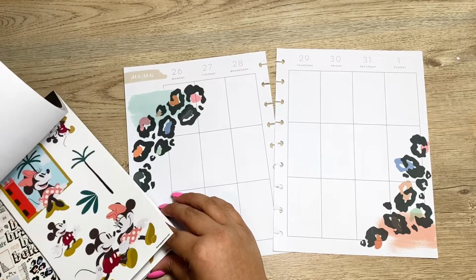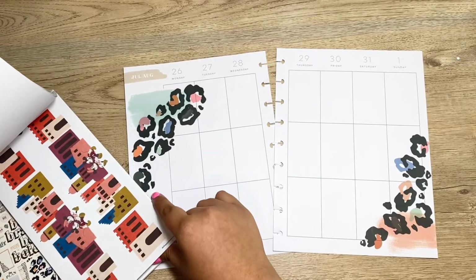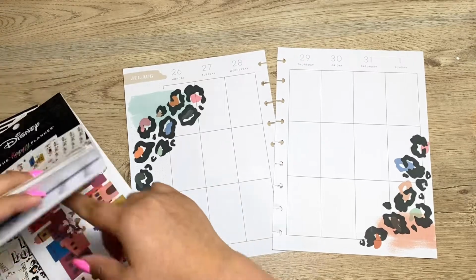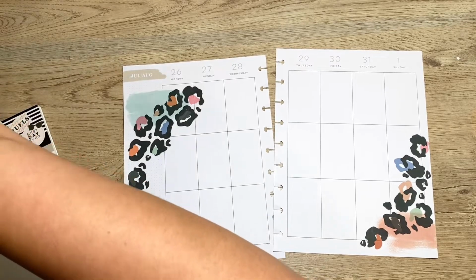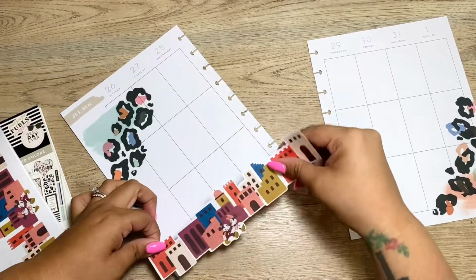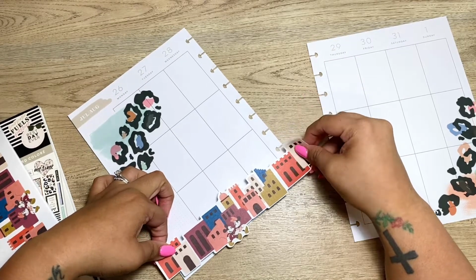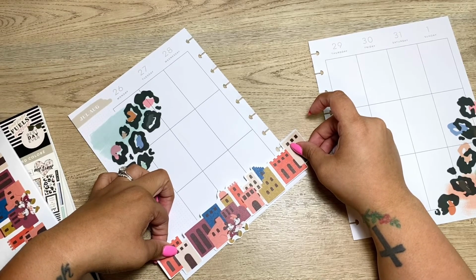I don't want to put any of these little palm trees because I don't think it goes with the leopard print. The houses go really cute. Maybe I can add the houses. Okay. I'm gonna do it. I'm gonna go for it. Wow, this is really long. I didn't think it was that long. Darn it, I didn't want to have to.